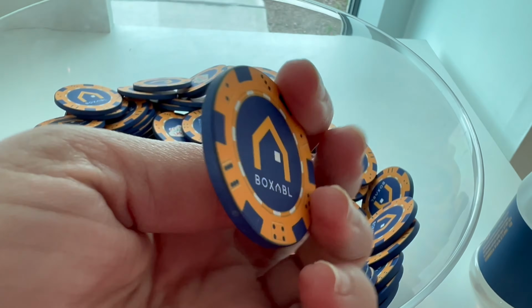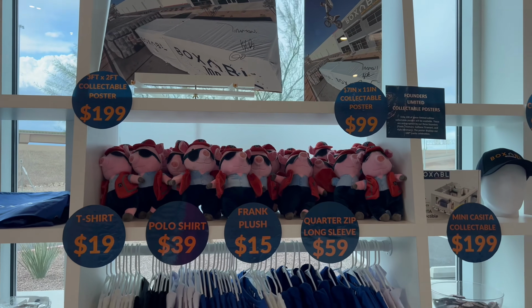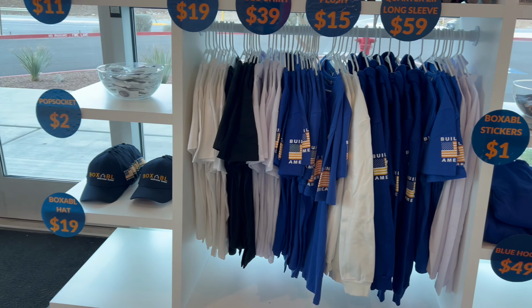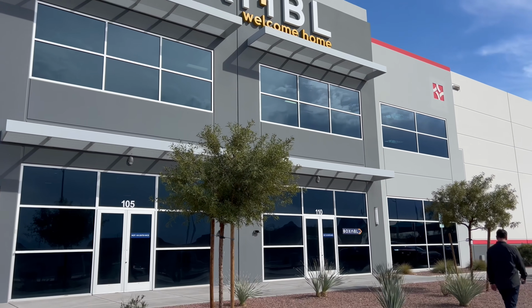So in the lobby, there was plenty of merchandise you could get. We were also gifted a free button that said I toured the Boxabl factory. So that was pretty cool. And there is free parking available while you are there doing your tour.